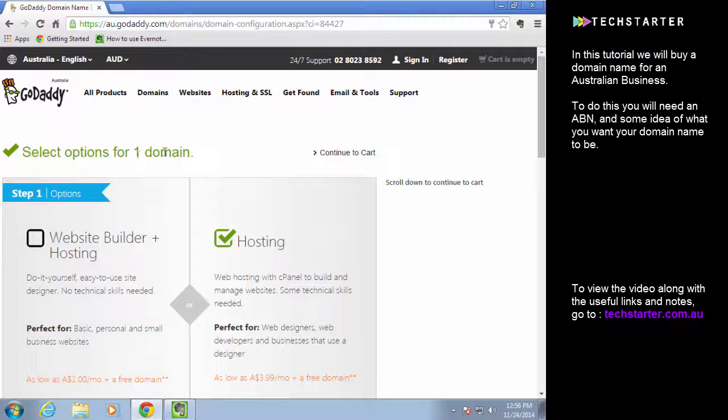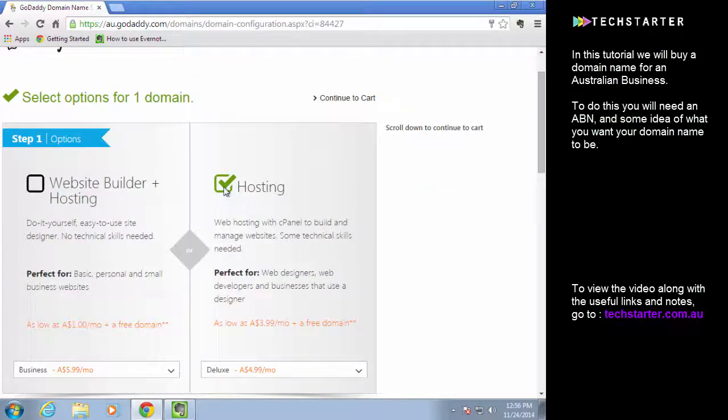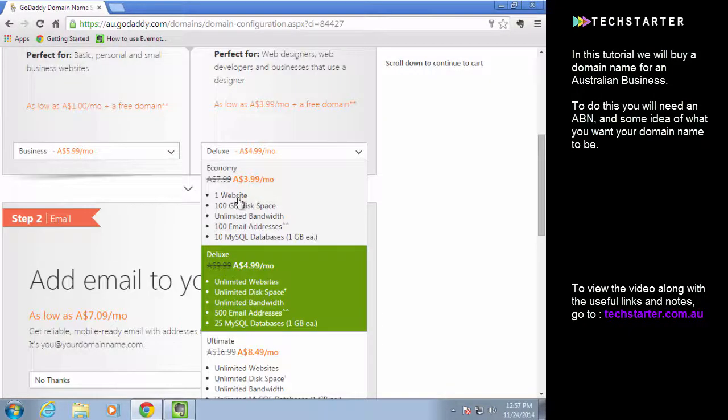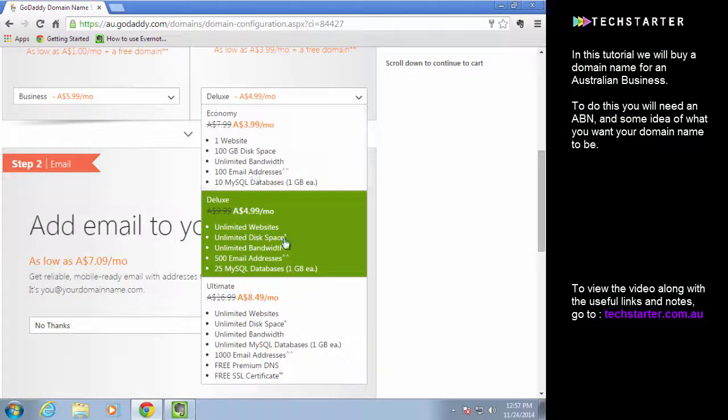So in addition to a domain, you want to get a hosting account. So this will allow you later on to set up a very basic website, and it will also allow you to begin setting up email addresses for your domain straight away. So check the hosting box there. You don't need this website builder. That's complete nonsense. And then under the package type, they've got 3 different kinds here.